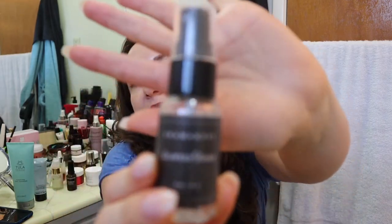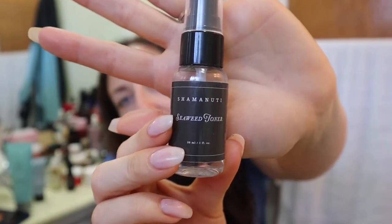In the video, this isn't FabFitFun. This came from my Petiver box, and this is a seaweed toner by a company whose name is Shamanuti. And this, if you saw that video, my initial reaction was that this smells like tortillas. And I stand by that comment. I said that when I was pregnant. I'm no longer pregnant. Well, I could be pregnant. I'm not sure. I don't know yet. I stand by that. It smells like tortillas.